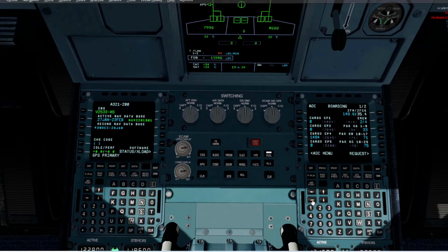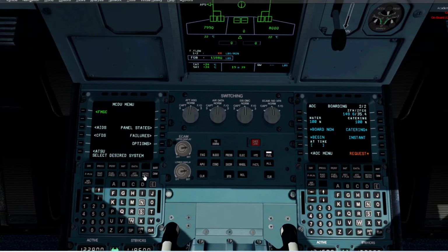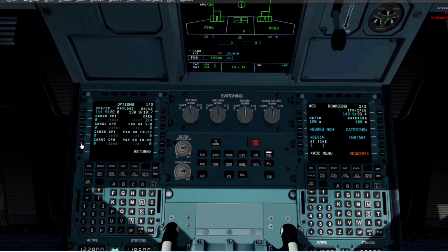Boarding, let's go to the next page here. So let's get the catering on board. So we don't need to say board now and initiate it, we're just going to go again with instant. Let's just check if I go over to the MCDU menu over here, options, payload. Yeah, so we just need to request that. Keep an eye over here, and the gross weight and the zero fuel weight will, of course, increase. Okay, so that's instant fuel, instant boarding, instant catering.